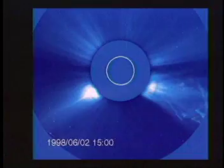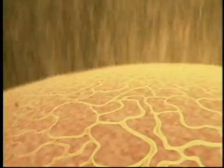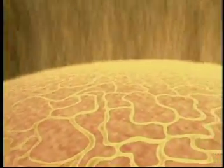Another type of explosion is the CME, or coronal mass ejection. These explosions can reach speeds of millions of kilometers per hour and can reach the Earth in just 3 days. Both solar flares and CMEs can be very disruptive to human activity on Earth and in space as these storms, we call them solar storms, travel to the Earth.